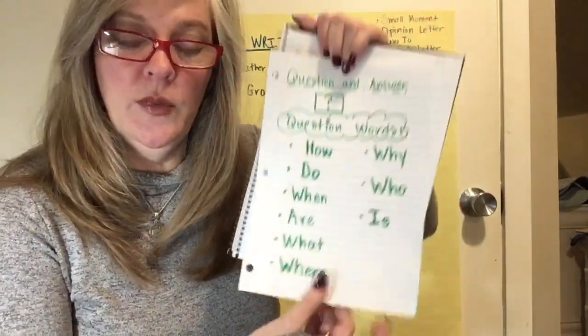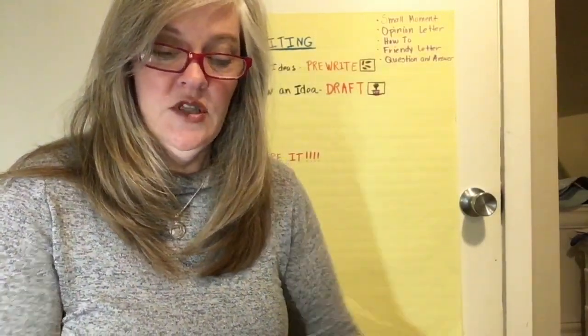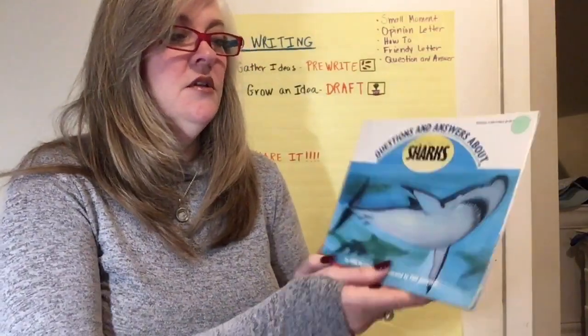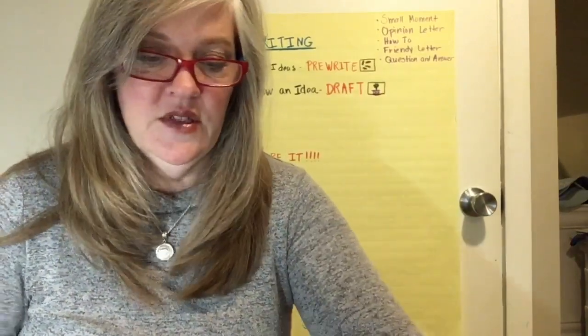Where do polar bears live? Because I noticed from looking at our books, our mentor text, the books that we're using to help us know how to do this, I noticed in the question and answer about sharks and this other one that I had looked at before we started the unit, Bengal tiger, they both always tell about where the animal lives.